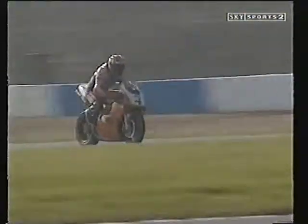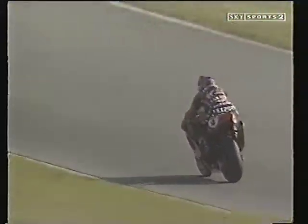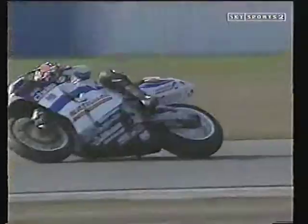The same thing happened, well, not quite the same thing, but in race 2 at Brands Hatch, he ended up with a bit of a melee. He got himself involved in there, and he slipped back in race 2 at Brands. Now we've got the same thing at Donington, where his teammate basically flew over the handlebars right in front of him, and Reynolds is all ready to take avoiding action.